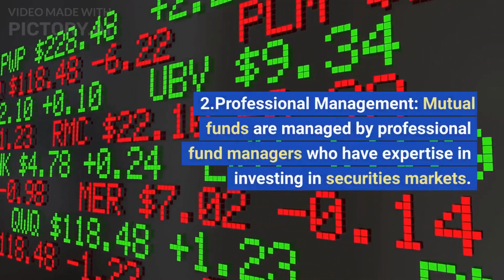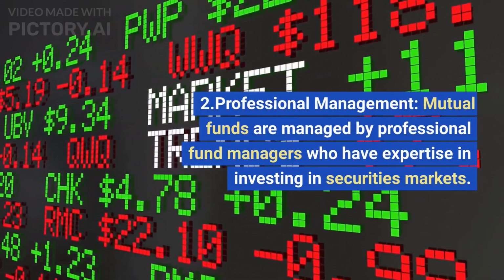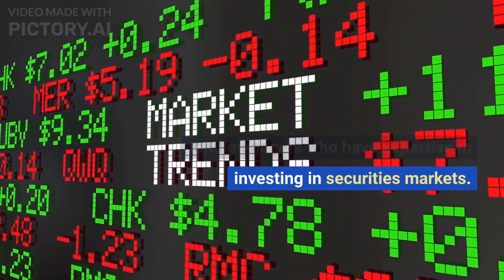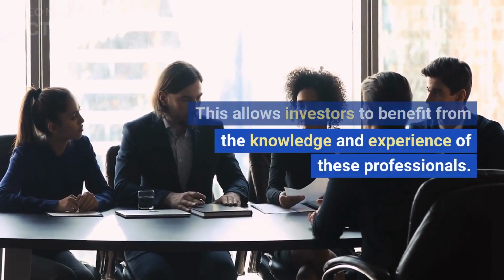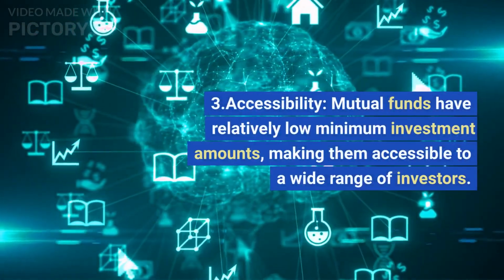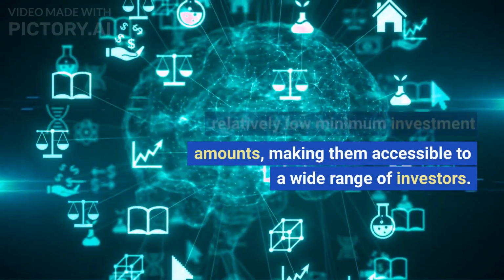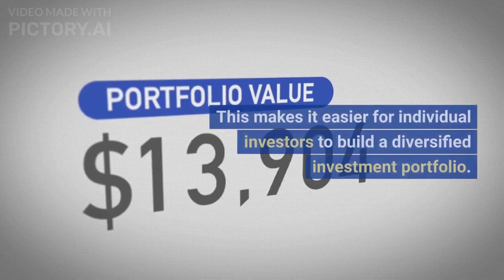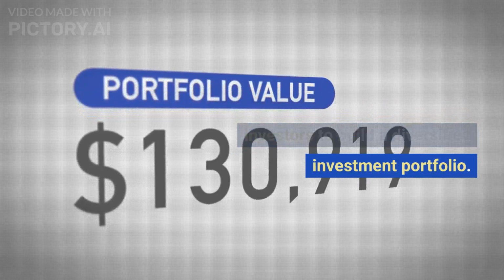2. Professional management. Mutual funds are managed by professional fund managers who have expertise in investing in securities markets. This allows investors to benefit from the knowledge and experience of these professionals. 3. Accessibility. Mutual funds have relatively low minimum investment amounts, making them accessible to a wide range of investors. This makes it easier for individual investors to build a diversified investment portfolio.